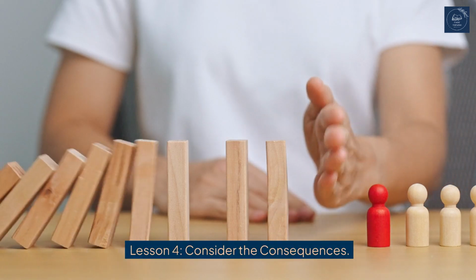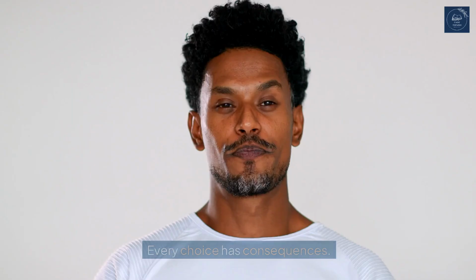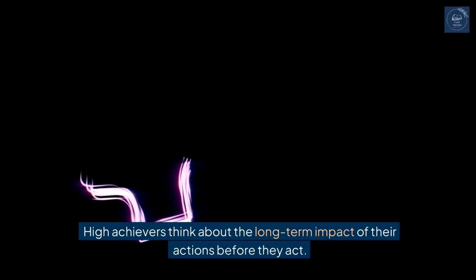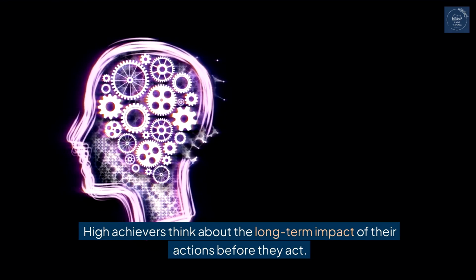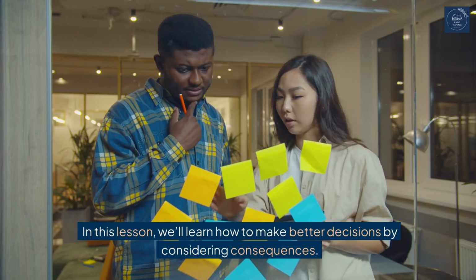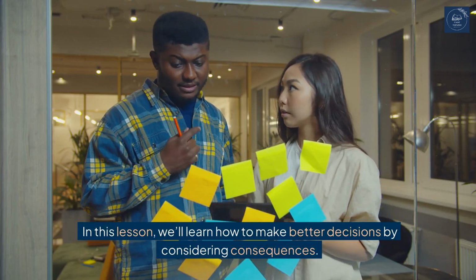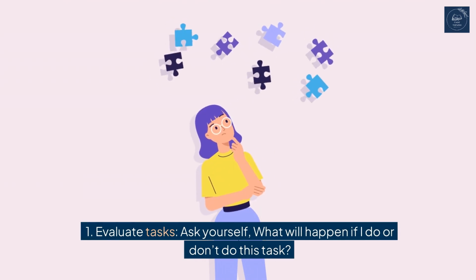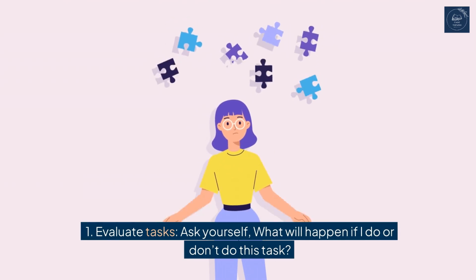Lesson 4. Consider the consequences. Every choice has consequences. High achievers think about the long-term impact of their actions before they act. In this lesson, we'll learn how to make better decisions by considering consequences. 1. Evaluate tasks. Ask yourself, what will happen if I do or don't do this task?